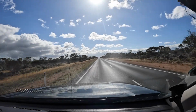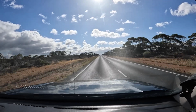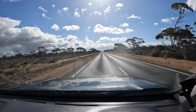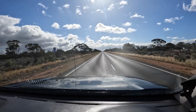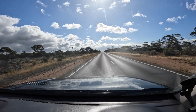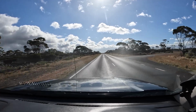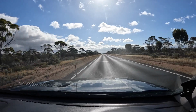Well, I've been on 90 Mile Straight for about 89 miles, so I thought I'd give you a little bit of a journey on this last kilometre or so before I get to the end, and I'll show you the corner. It's not necessarily a big corner, but it's a corner all the same. So yeah, 146.6 kilometres of dead straight road, and here we come up to the end of it.